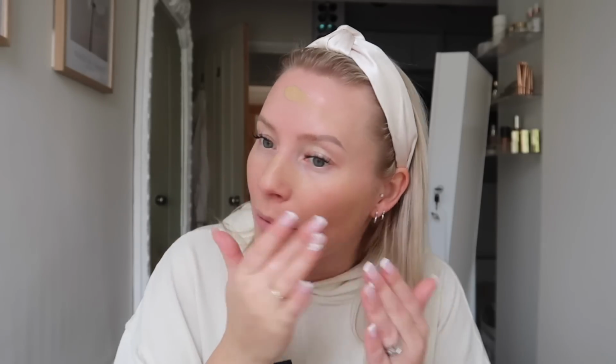You can use a brush to put this on, but I just rub it in with my fingers, kind of like a moisturiser. I just prefer to do it this way. Sometimes I use a brush, but I feel like I get a better finish when I use my fingers. This is buildable because it's not the highest coverage. I mean, it's still got a decent coverage, but it is buildable.